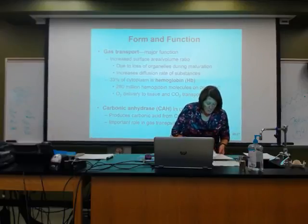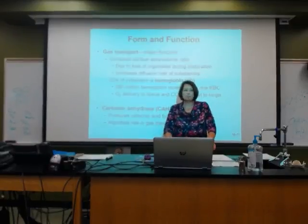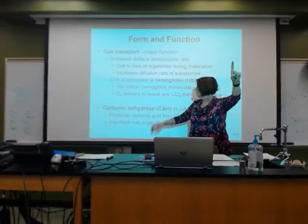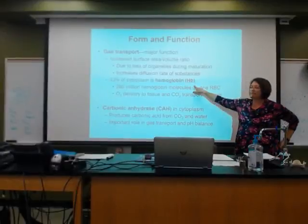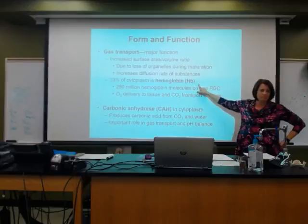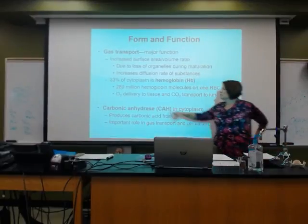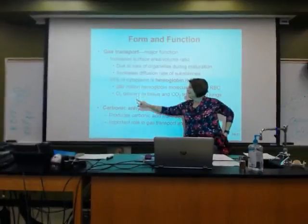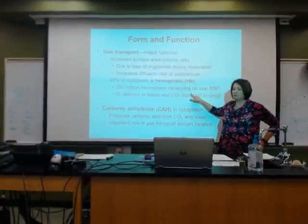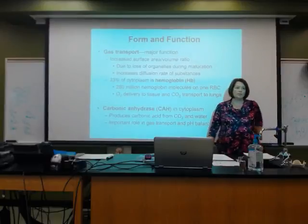1 to 200 billion red blood cells are needed every day. 33% of the cytoplasm is the hemoglobin. There are up to 280 million hemoglobin molecules on one red blood cell.